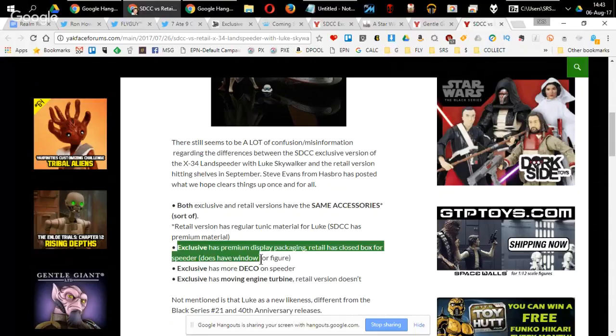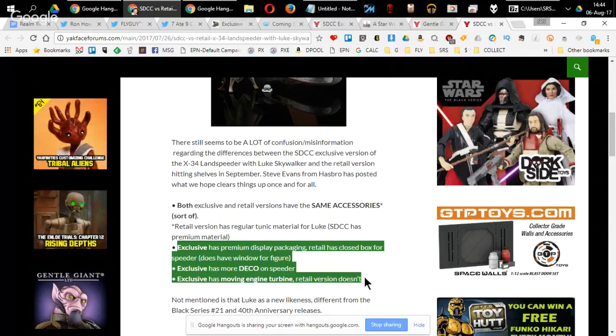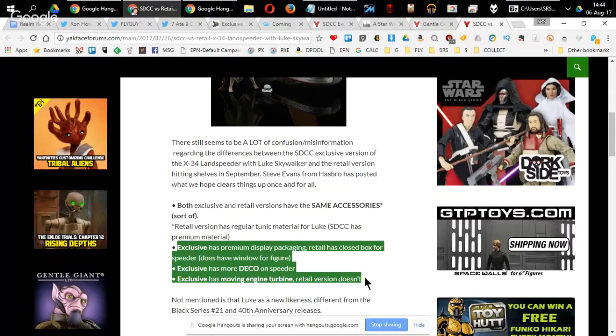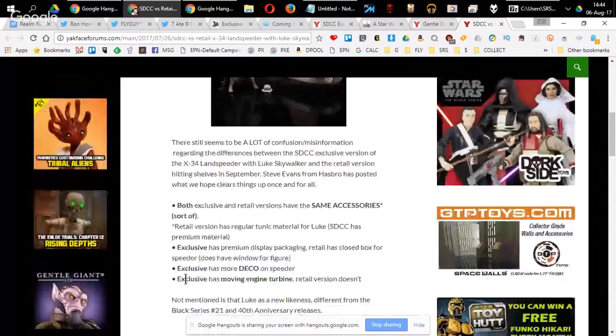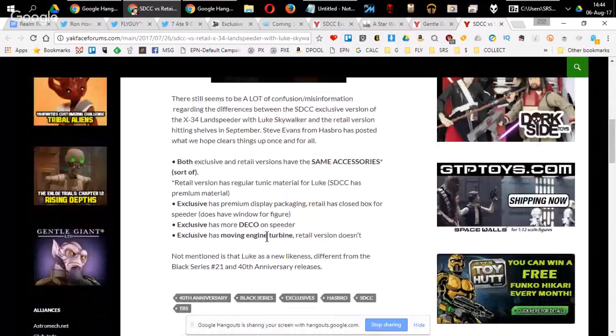That's right. The exclusive version has different packaging. It has a window box display. The retail version has the traditional Black Series black and red box. The exclusive version has more deco on the speeder. It's more weathered. I think that's about it as far as weathering goes. But the main deal is that this Landspeeder itself has a moving engine turbine under the hood. The regular version, the hood still opens. It just doesn't have this moving feature that's under there. So if you really need that, I guess.